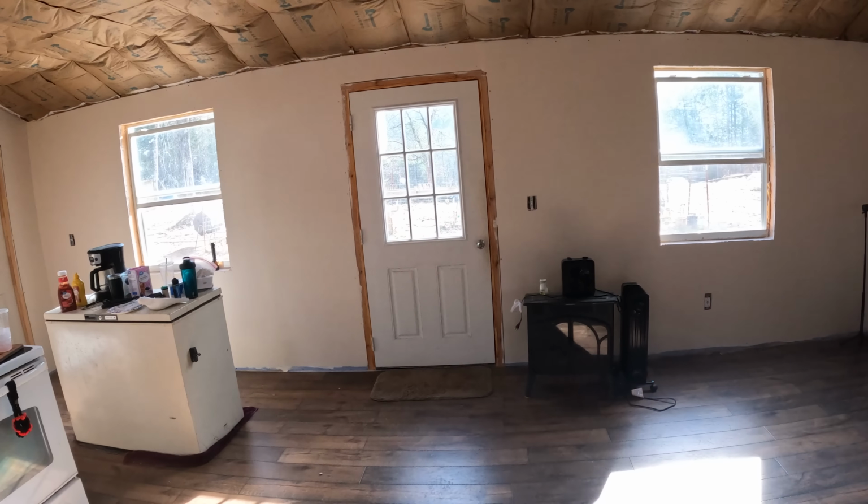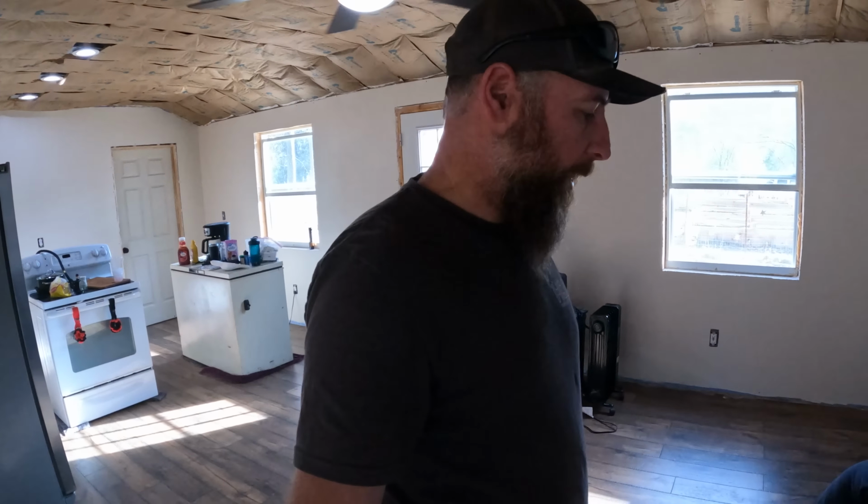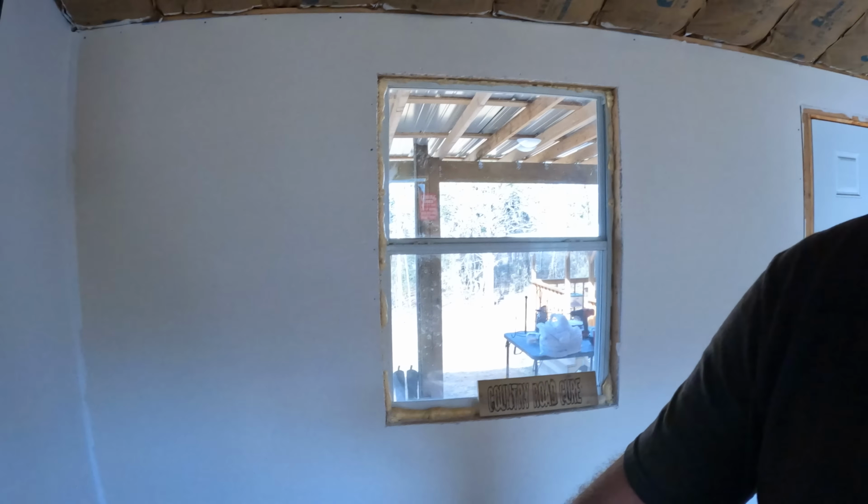Roxanne is all finished painting except for the accent wall. So she's got the one last color that she has picked out. And I think this color is gonna be really nice, and she has other ideas to match this color in other places later on. So let's see what she's got, guys.